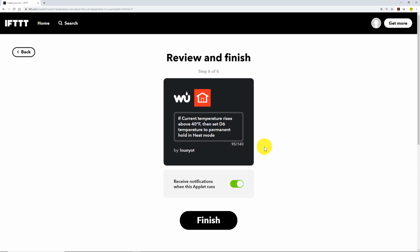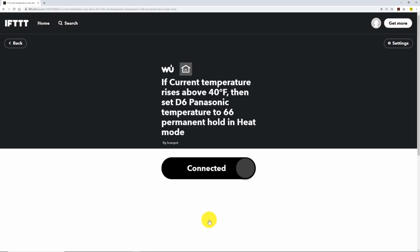So we're presented with a summary of what we've just programmed. I like to add a few things just so it's easier for me to refer back to it if I need to. So I set the D6. After that, I put Panasonic and temperature to 66. Now I know at a quick glance that this is the program controlling my Panasonic indoor unit. Then just go ahead and click on Finish. So we've just created the first of 4 applets.